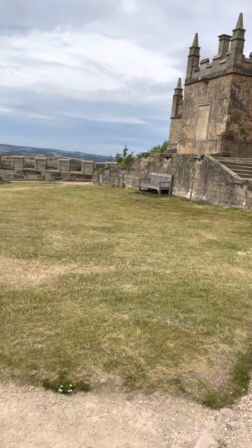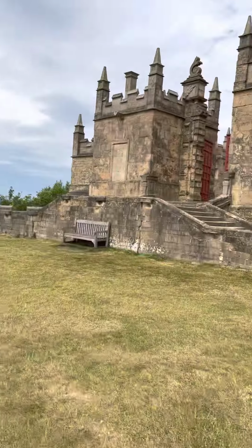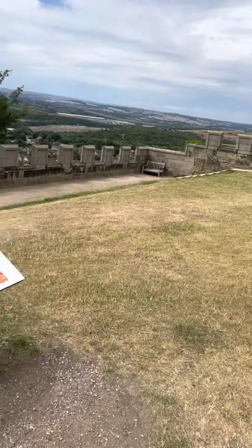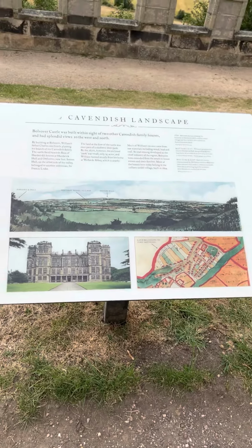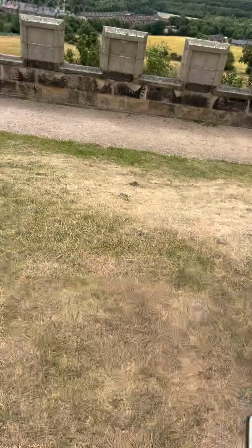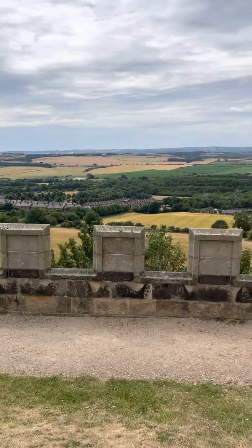Nice one. Sun's starting to come out now, so it's going to get a little bit warmer. I'm already sweating. So anyway, this is the popular viewing point. Obviously got the information panel of the various places you can see, and the actual landscape you can see is this one.